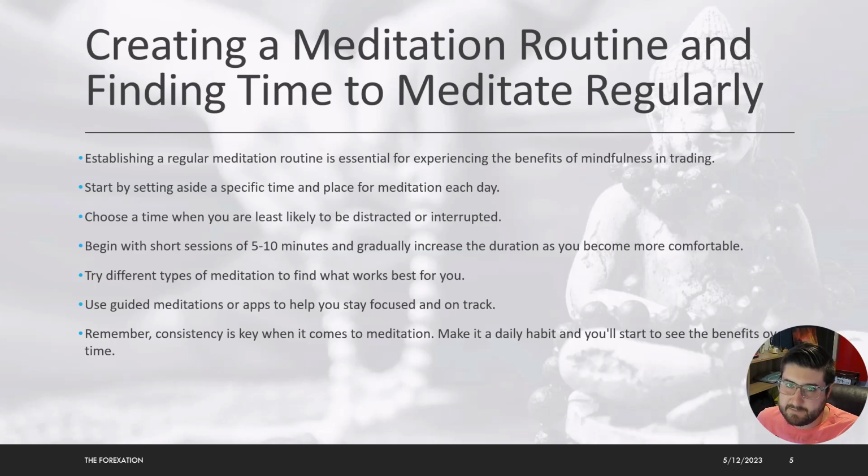And then at nighttime, sometimes I do go over my goals and what went good that day and what I want to do tomorrow. Not the best at that either, but it helps when I do. So, establishing a regular meditation routine is essential for experiencing the benefits of mindfulness and trading. Start by setting aside a specific time and place for meditation each day.